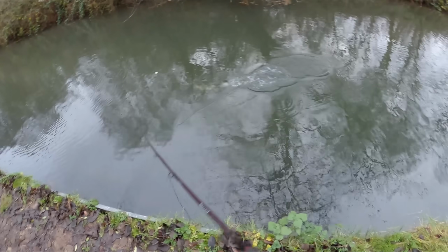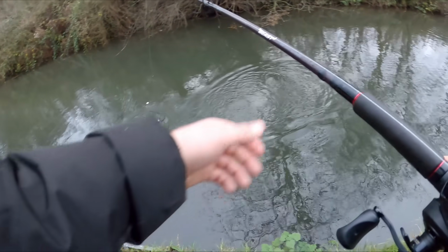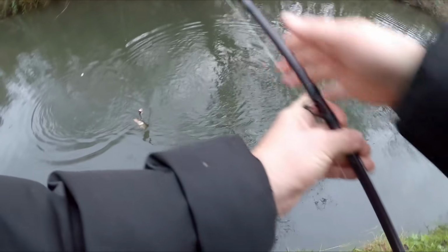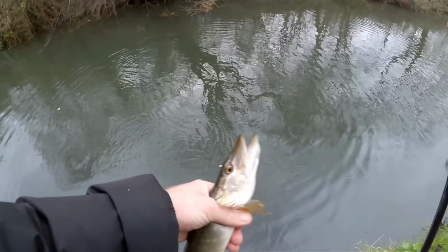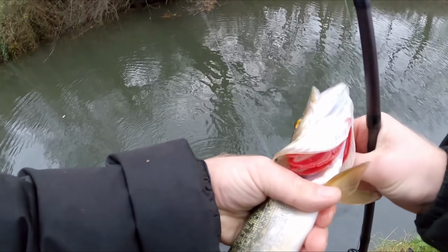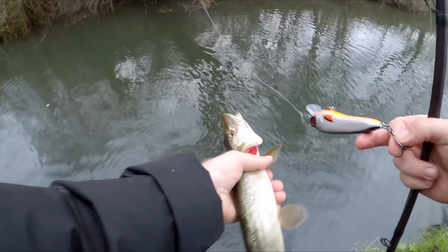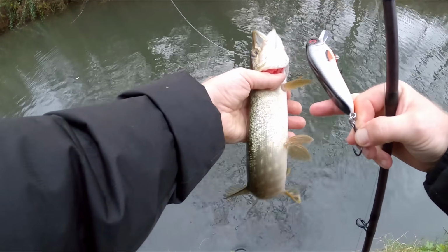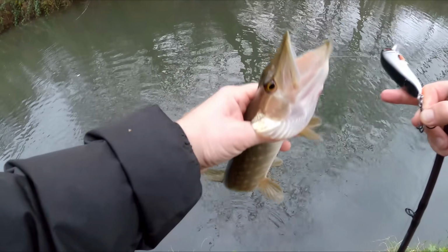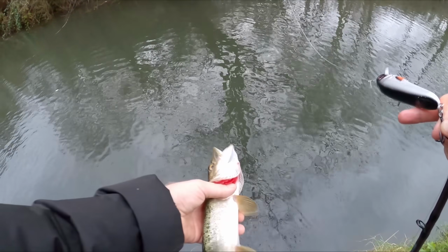There we go. Oh my God, that's tiny. That is absolutely tiny. What was the point in that, buddy? What was the point in that? That really is a tiny pike just before dark, and I think that might be the last fish to end it on. And my God, that meal would have lasted him a long time, wouldn't it? God, he's an angry bugger.